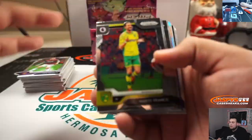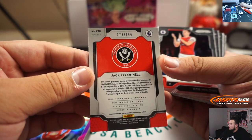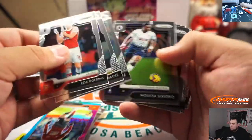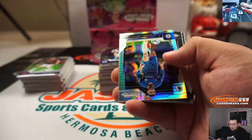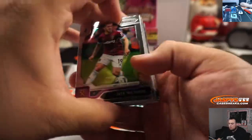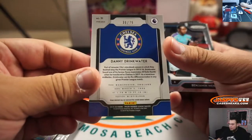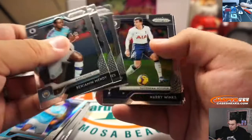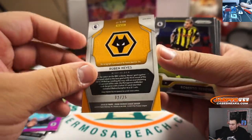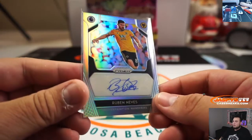Alright, here's the first box, guys. Good luck. I don't want to end Jack O'Connell. Drink water to 75. And out of 25, Ruben Neves, Wolverhampton. There you go. Very nice.